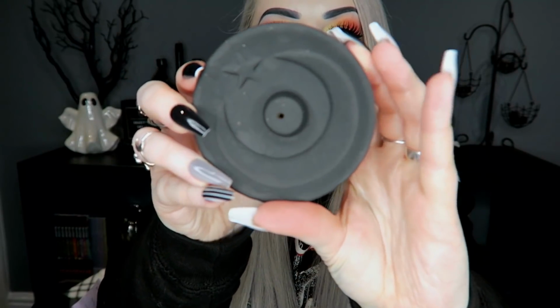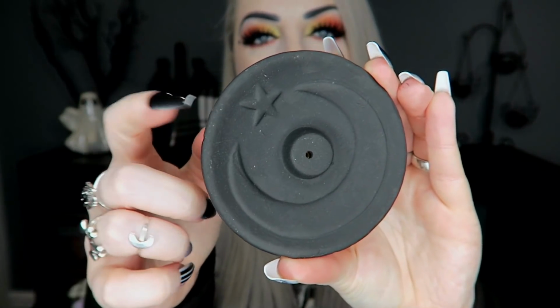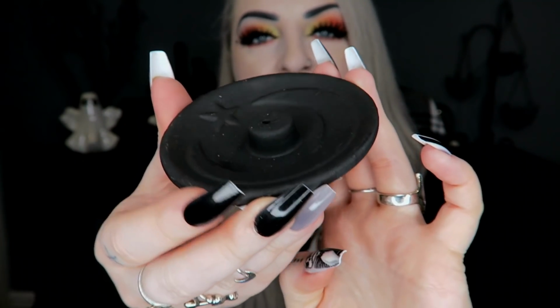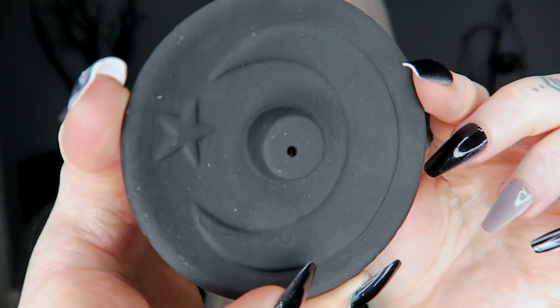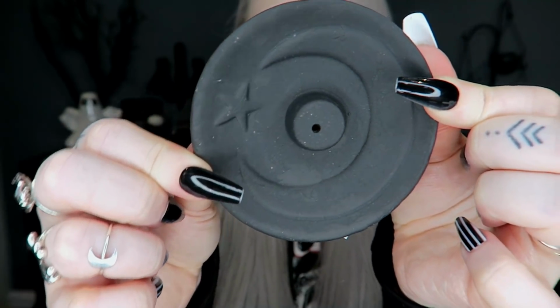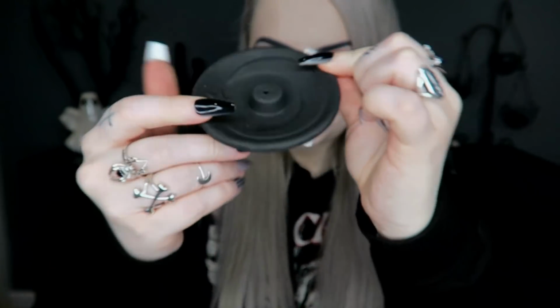So I will open this and show you what it looks like. So that's what this looks like. It's just a little terracotta pot sort of plate. Has a hole in the middle so that your incense can stand in there.